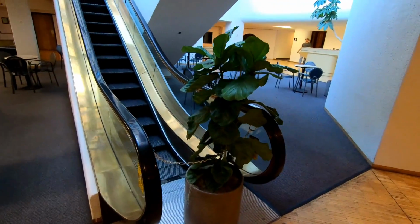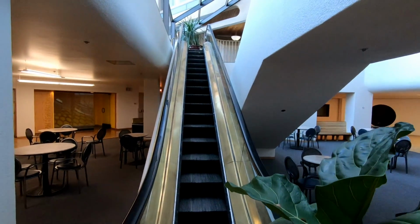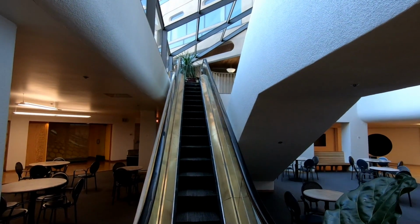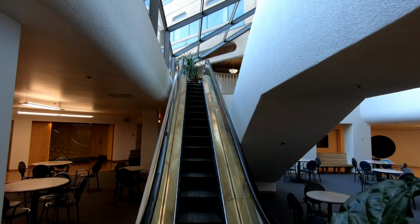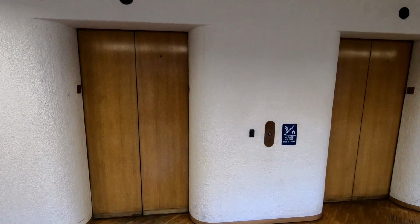Now, fortunately, these escalators don't work anymore. They've blocked them off with mall plant things. But some of the few videos on YouTube of this mall are actually just of the escalator specifically, and they're working in those videos. So if you want to see that, you can look that up.